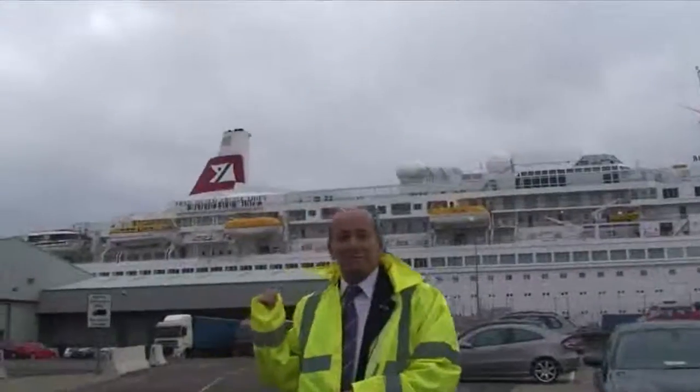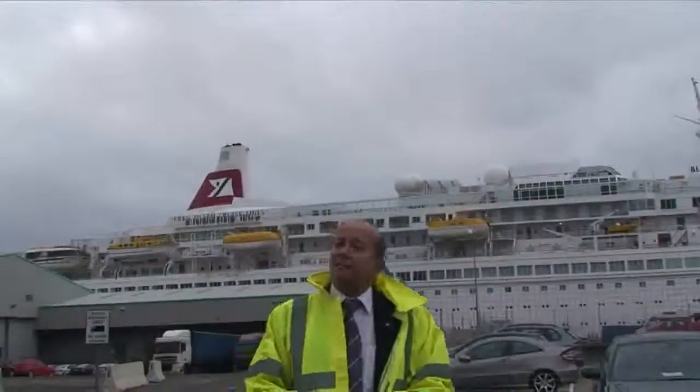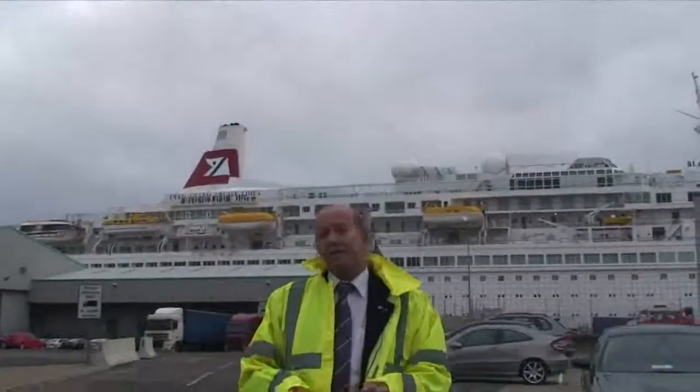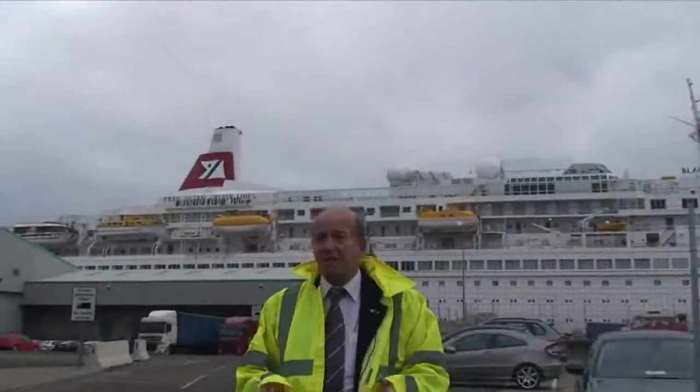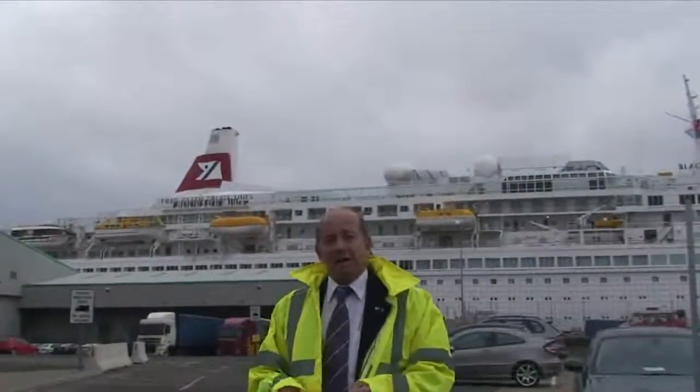So that was the Balmoral. This is the Black Watch, sister ship. She's going to be away for 77 nights. She's going to be going down to the Falkland Islands. Superb, and then all the way up the left-hand side of South America and back through the Panama Canal.